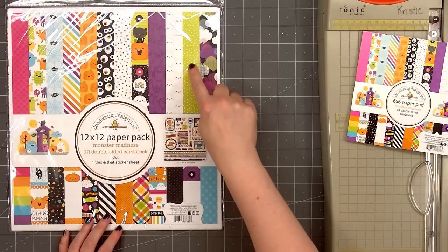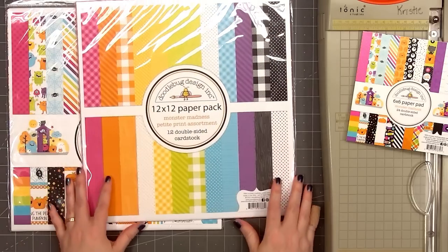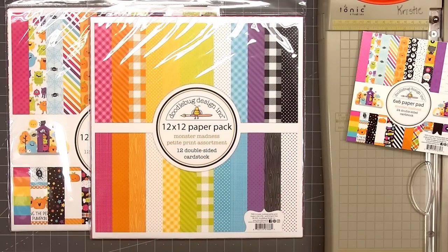Doodlebug does have a new Halloween collection coming out either this month or next month called Sweet and Spooky, and I will be purchasing that one as well.